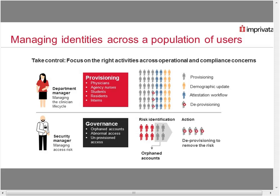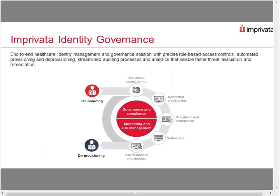So how do we provide a solution that could help address these challenges and also get a better handle on the identities and the governance of those identities? That's where Imprivata's identity governance solution can help.